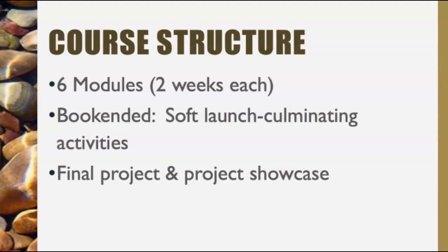So the overall course structure for this course is that there are 6 modules. Each module is 2 weeks in length. Now the modules are bookended by a soft launch, which we've already gone through, and then culminating activities, which will take place during the last 2 weeks of the semester. During that time, there'll be a final project and a project showcase. I think you'll see as I go through the explanation of the course that each module will help you build up to the final project and then doing the showcase. So it won't be just brought on you at the last minute. You'll be developing that piece by piece throughout the course.